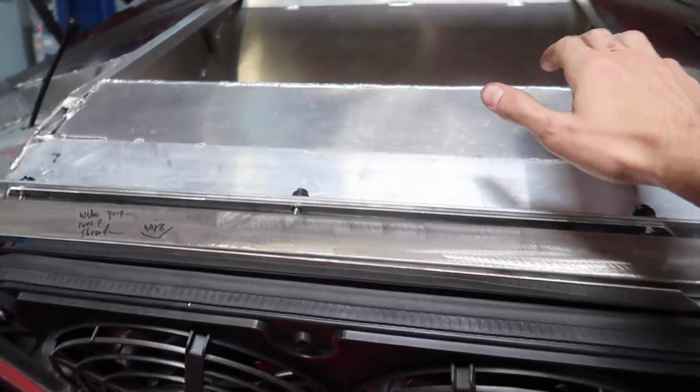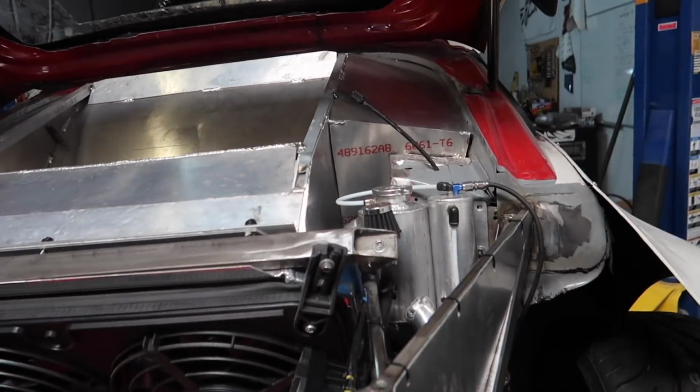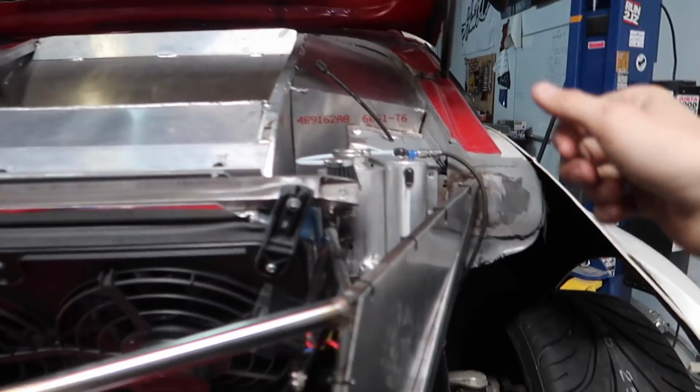The shroud's in, the scoop is in, and as you can see, the exterior of the firewall. So everything's enclosed. We installed that Lexan. It looks bad because it has fingerprints and stuff all over it. That is now sealed and it's riveted in. So that turned out pretty good.